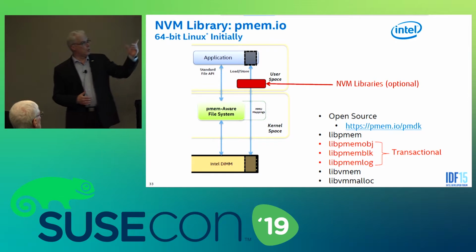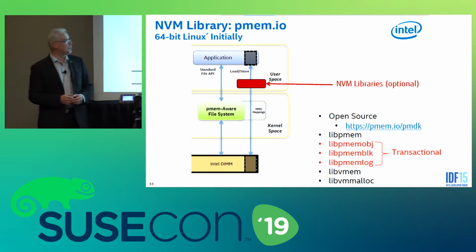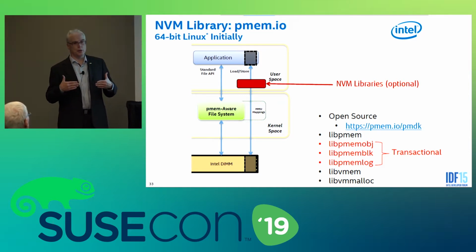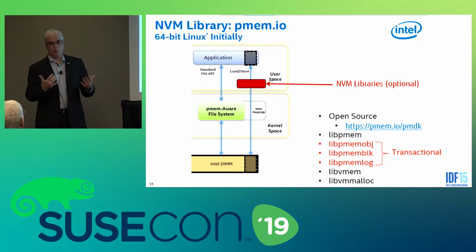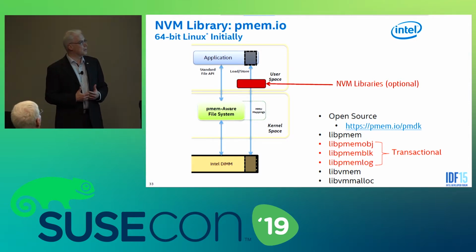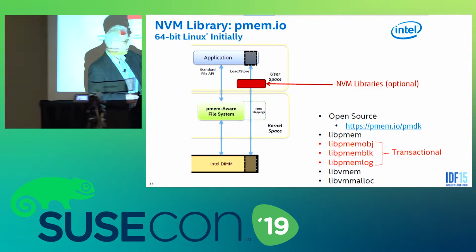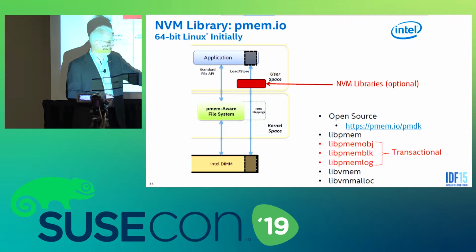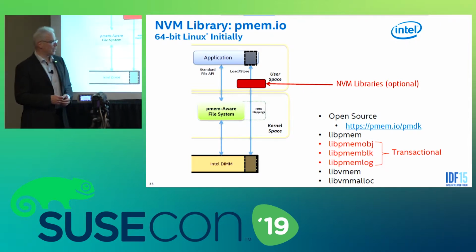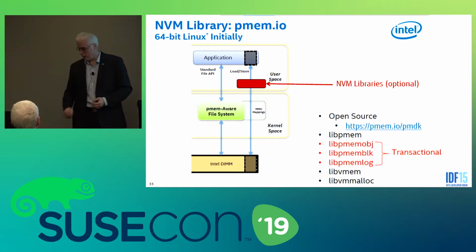Okay, so if you have this new application and the DCPMM below, of course the application can make use of these new CPU commands in a direct mode, because it's also part of the compiler suite, or you can make use of the non-volatile memory libraries. They are all open source under pmem.io, PMDK, and they offer a bunch of different libraries. The libraries in red also offer transactional logic behind.